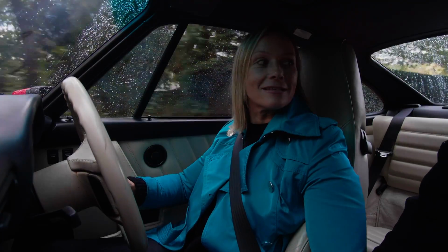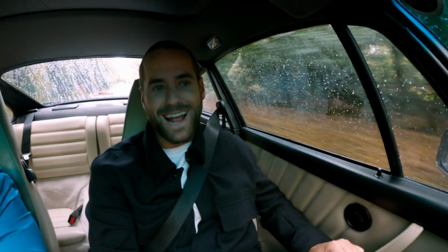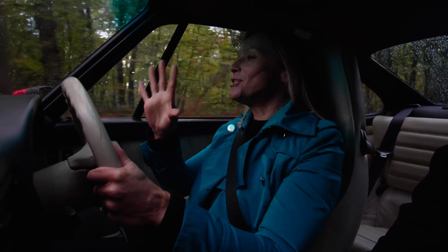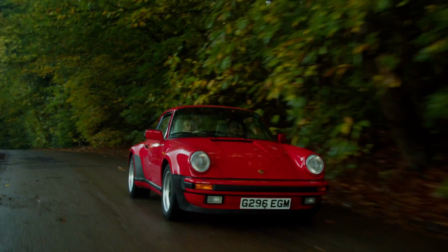This is rather fun, isn't it? Oh gosh, I'm having a very good time. I wish I was in that seat. I know. I'm very jealous. Very, very jealous. Quite right too. How's it feel? Oh, just exactly how you would want it to, even though it is an old car.